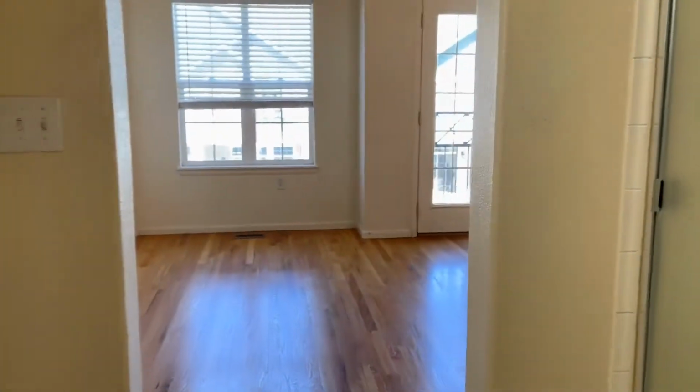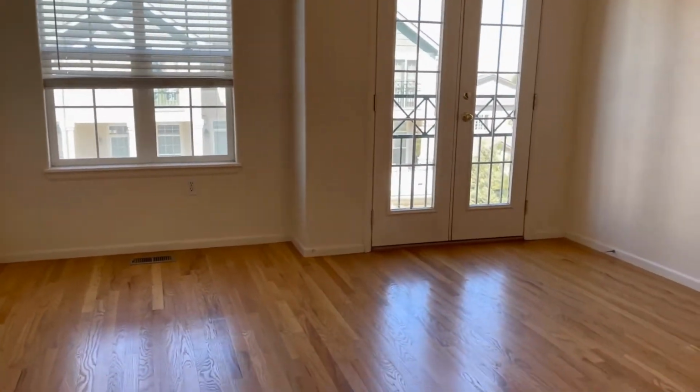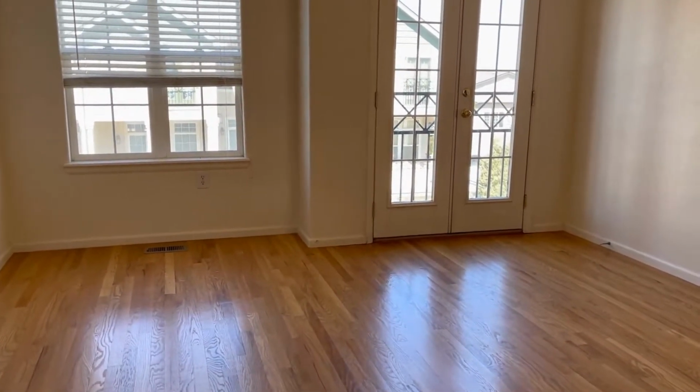Take a look at the master from this direction. Look at all that light, it's beautiful.